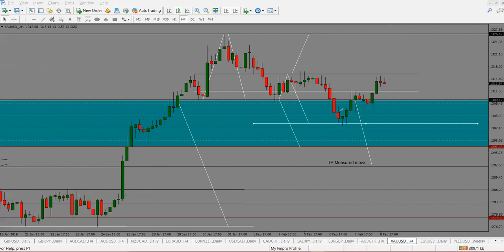So that's again two analyses now. First one for me, I can say let price come all the way back here and then look for a trade back to that top. Or for me, if I want to trade there, probably ignore all of this. Let price come back to this level, because on the long term, I'm expecting gold to continue, remember, down to that level that we've been watching. So all the way down to that level.